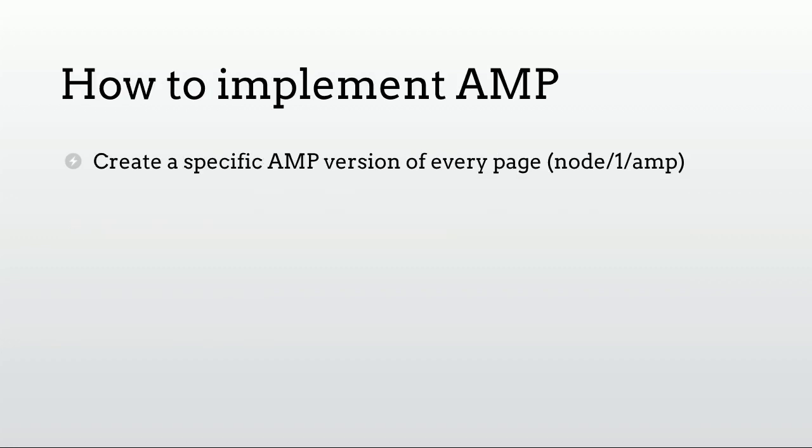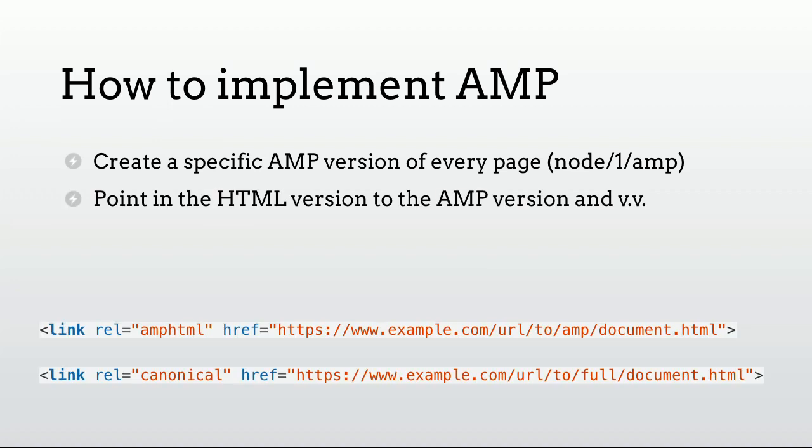So how would you implement this? I'm not really diving into the Drupal implementation. This is more like the broad overview. But for every HTML version that you have, you need to have a specific AMP version as well. So in Drupal, this could be node-1-AMP, for example. And then you have to tell Google on the HTML version, here is the URL of my AMP version, and on the AMP version, you have to tell them, here's the URL of my HTML version. So you can use the link tag to do so.